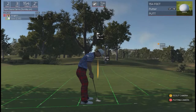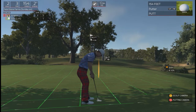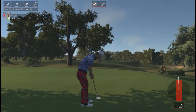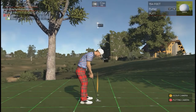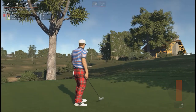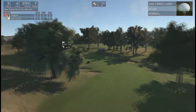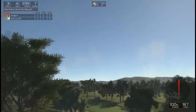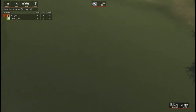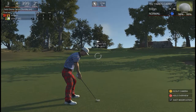And you're on the green with quite a long putt ahead of you. Traveled all that way to do nothing but sit. There we go. Okay, here we go. It's looking good. And looks like we have about 135 yards or so to go.